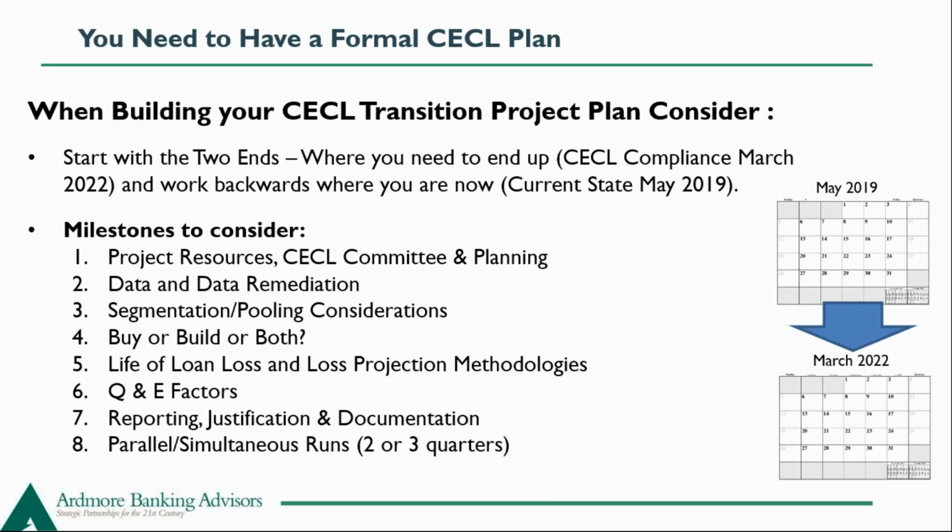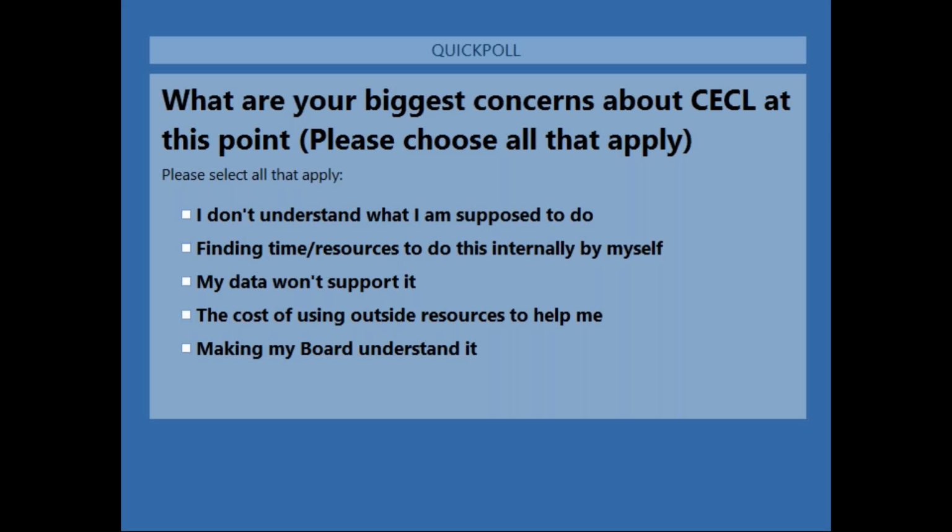Now, what I'd like to do is another poll with you. This will be the last poll of the day if you guys are getting tired of being polled. But we always like to get a sense of what the concerns are of our banks. So the poll you're going to see on your screen now really is one where you can check off as many as apply to your institution. And again, I appreciate you participating. The question is, what are your biggest concerns about CECL at this point? Knowing what you know, doing what you've done, realizing where you are in the cycle. Check as many as you think are appropriate about what your major concerns are.